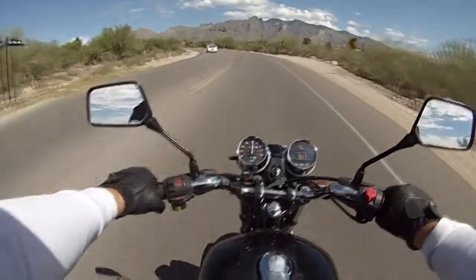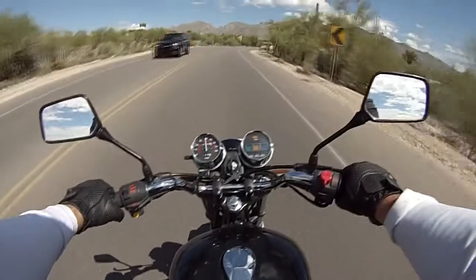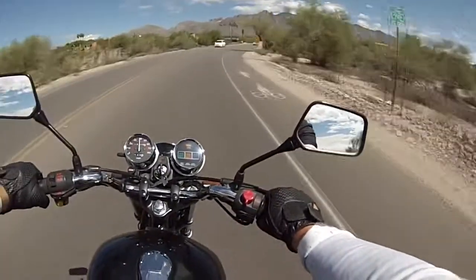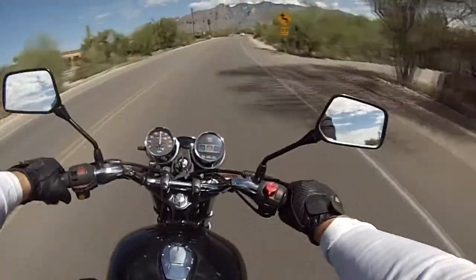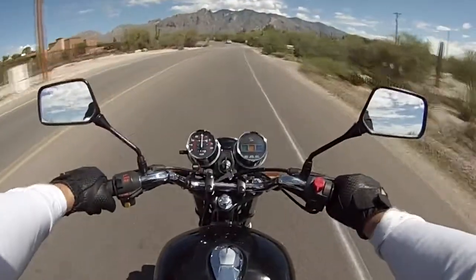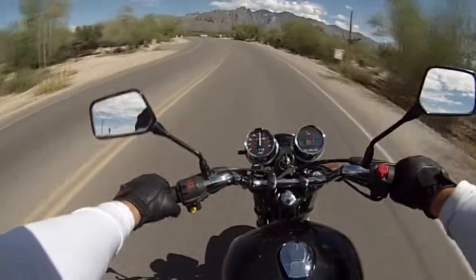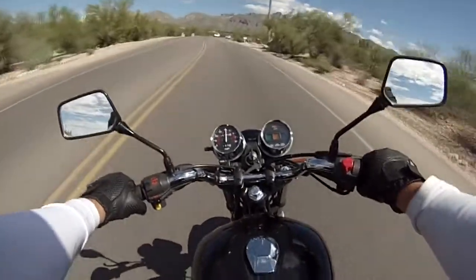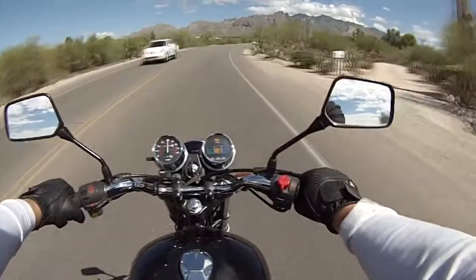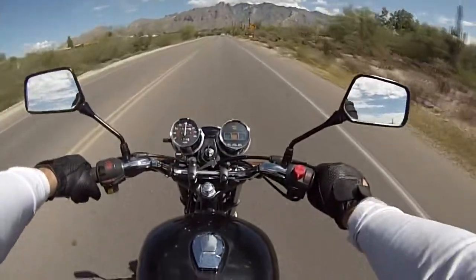So yep, not a bad little bike. It's actually a little bit lighter than the Enfield, so it's even easier to swing around and sit back up in some of these curves and things like that. Also stops a bit better. Low end acceleration, not quite as strong as the Enfield, but considering it's got half the displacement, I'd say it does pretty good.